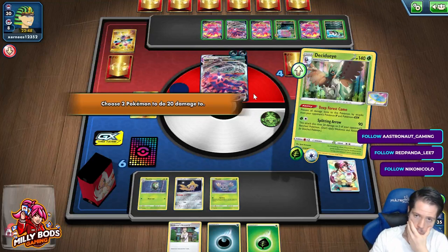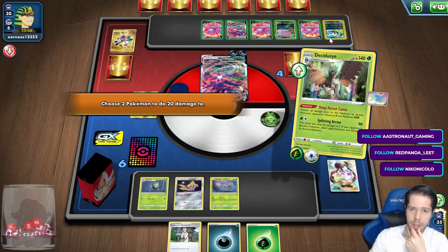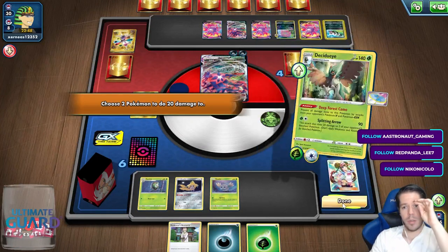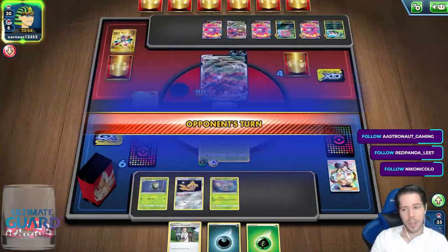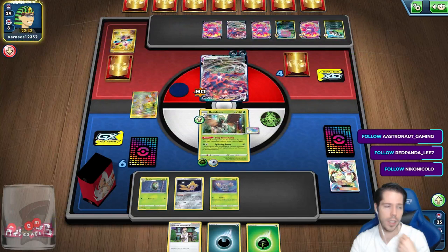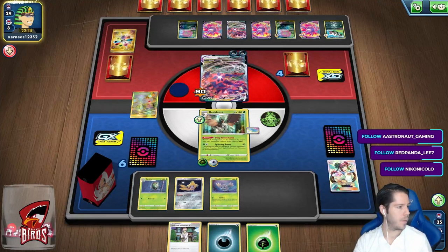And I'm gonna get, or try and get, easy prizes on this. And I'll start doing some damage to Crobat. I mean, this prevents the poison from Crobat, so that's potentially very useful. We'll see what happens here.